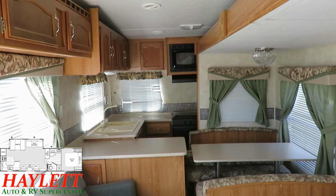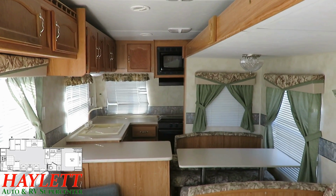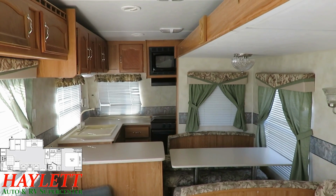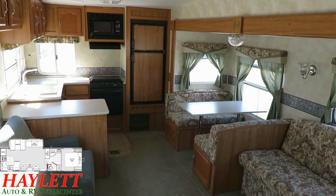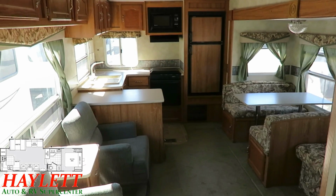That's the difference between rear livings and rear kitchens. Rear kitchens give you more cabinet and counter space, but at the expense of travel accessibility. So it's just a measure of leveraging which one's more important to you, really. And isn't it just an incredible difference a slide out makes?